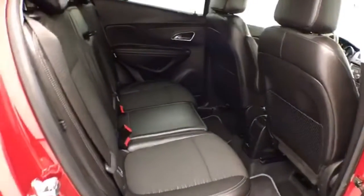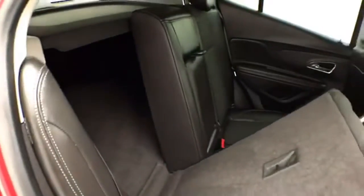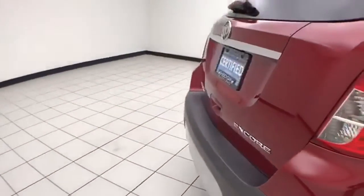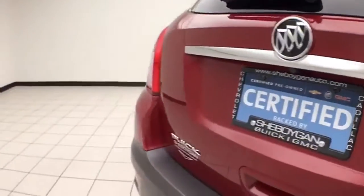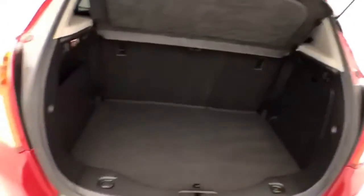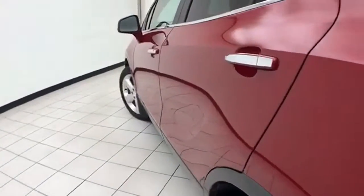Encore seats 5. Not only low miles but very clean inside and out. Split seat back folds down to accommodate longer cargo items. Backup camera. Lots of cargo space in the rear with removable privacy cover. And of course, no dents or dings in the body.